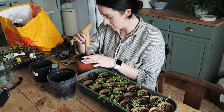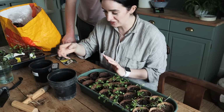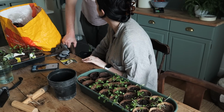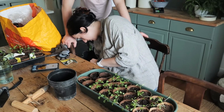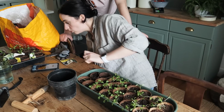Do you want me to show you how to do this? Look, this is how much purple sprouting broccoli we're going to have to fill off. I've done too many. We're going to end up filling like... And also the funny thing is, I don't love purple sprouting broccoli compared to other broccoli. I do like it, but I prefer other broccoli. You're telling me that is all broccoli? This is all broccoli.